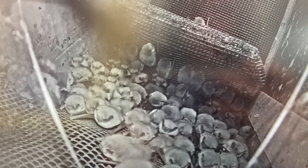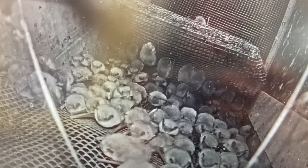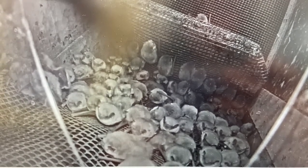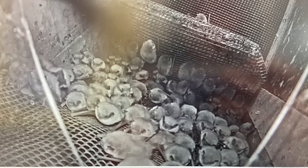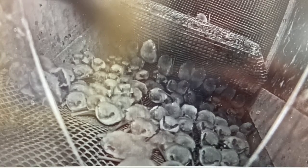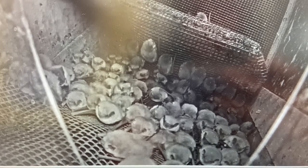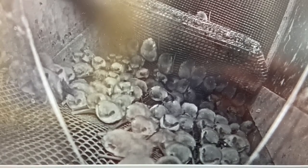A roost is a place where bats live. They are places that bats go to rest, to hibernate or to raise their young. Different species of bats use different roost types, such as trees, buildings or caves for example, and some species use many different roosts throughout the year.